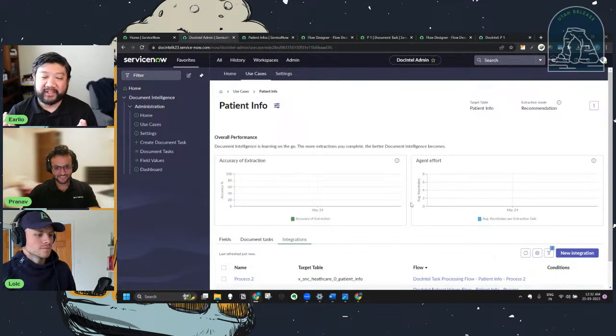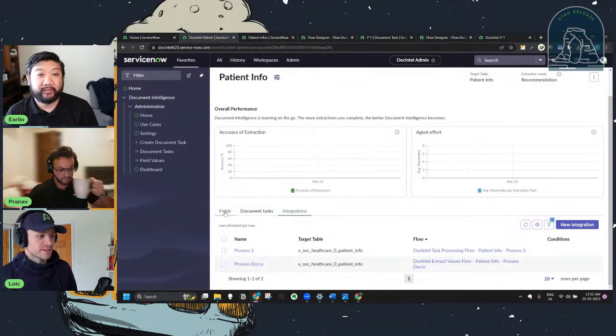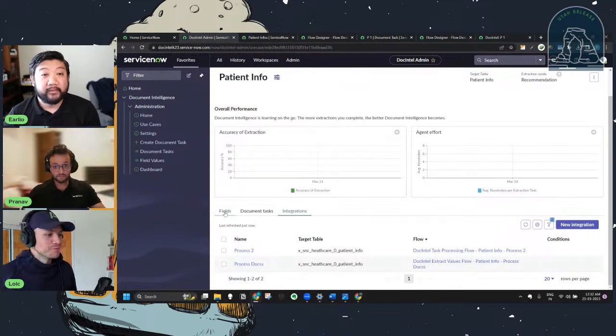So this is more celebrating Document Intelligence for being more intuitive than what we've seen in the past. Good job to your team, Loic. There are new admin experiences that we see across products, and they're really helpful to get started without having to watch too many AI Academies, right?